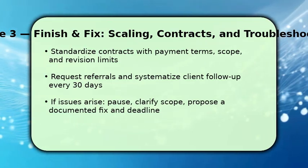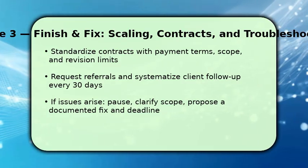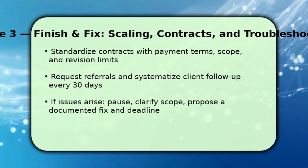If a project derails, pause work immediately, clarify the scope in writing, propose a specific, documented fix with a firm deadline, and obtain written agreement. This prevents scope creep and preserves reputation.